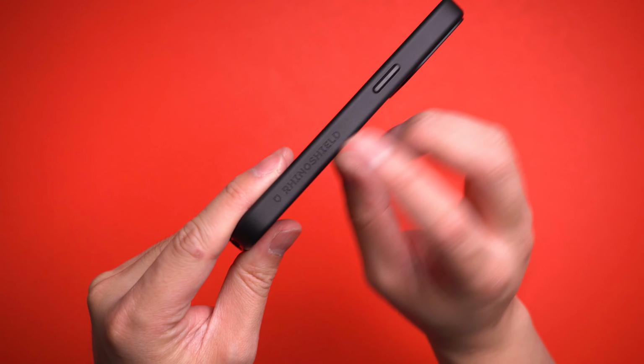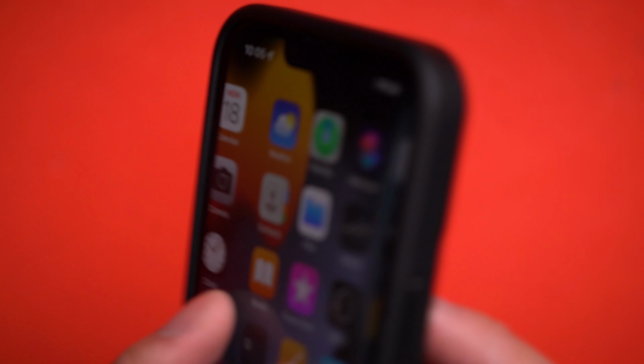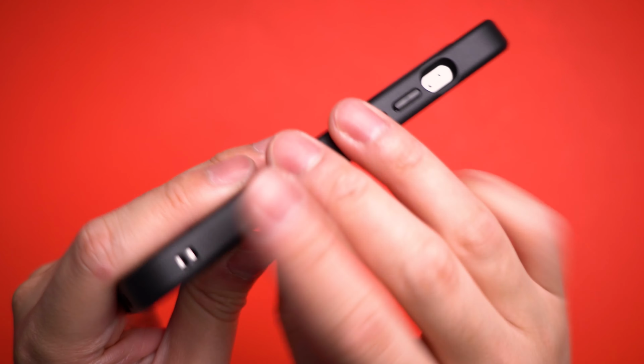Some branding along the sides, a thick, stiff plastic lip around the camera, and a very subtle texture around the edges that makes a big difference, as it actually feels like you've got a hold of your life for just a few seconds. Although even if you didn't, the case still has you covered.